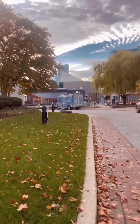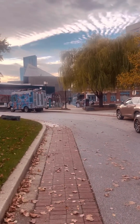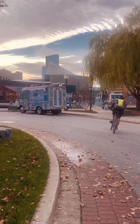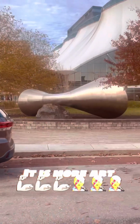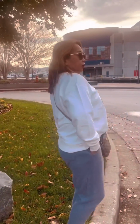Yeah, so we're going to cross the bridge to the aquarium. We'll see the Hard Rock. Looks like the willow tree is still green. The aquarium's that pyramid-shaped roof there, but we got some metal. Not sure what that is. Yeah, we're going to cross here.